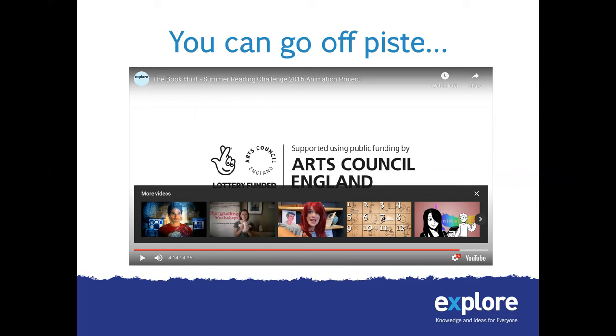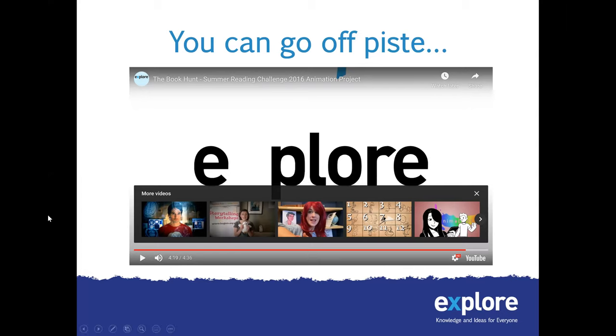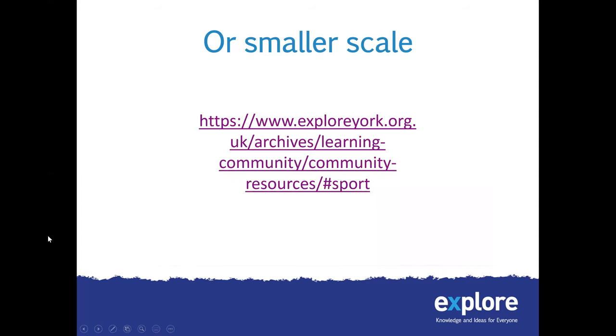But you could equally use external funding, like I say, for oral history projects or for display boards or display cases and things. You can use external funding in a number of different ways. That's the off-piste version, but you can also go smaller scale.